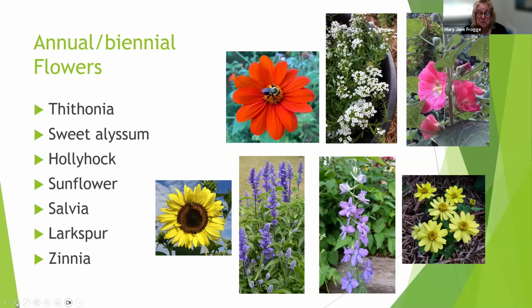Tithonia is a big plant, but boy, it can really bring in the butterflies and the bees. So I really enjoy having this one when I can squeeze it in for space. Sweet alyssum is a smaller plant, an understory, also works good in containers. Hollyhocks are just spectacular, great blooms, always find bumblebees on them.